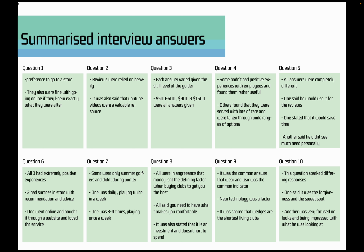Fifth, some said that they would like the website for using reviews. One said it saved time, and the other didn't see much benefit. For question 6, they all had positive experiences: 2 in store rather than online, while 1 had a really good online experience. For question 7, each golfer played a different amount of times. 1 was a summer golfer, and the other 2 play quite regularly, almost daily.